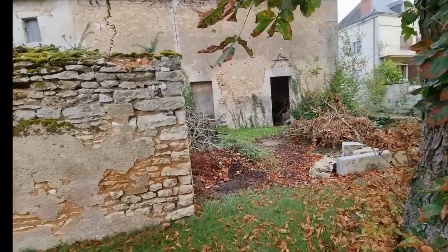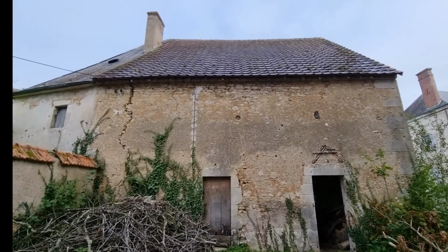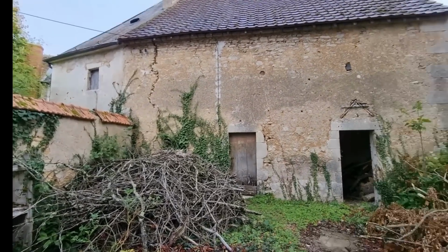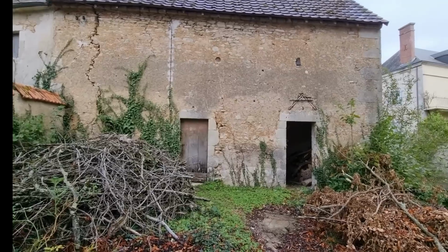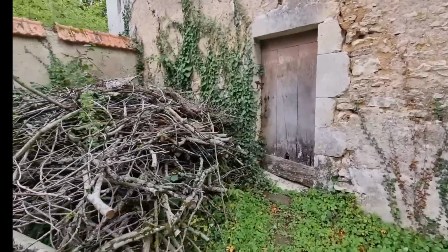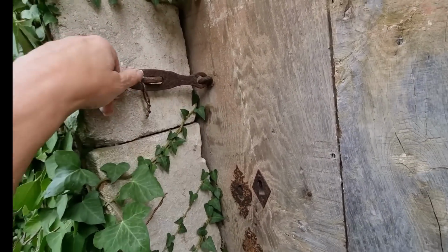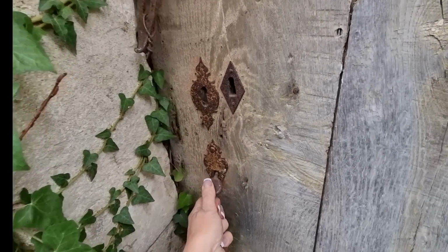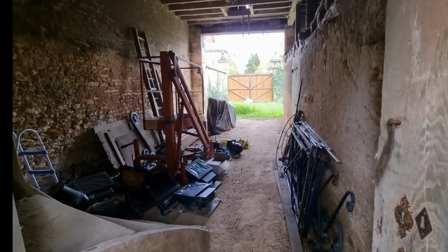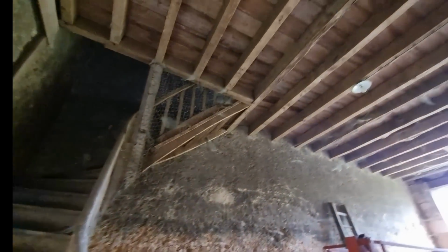And this is the back of our end barn. It's actually got quite a good roof on here, although it does need some work to the walls. As you can see, there's quite a gap in that one, and there's a couple of gaps in the side there. And I'll just show you through to the courtyard, so we've done a full circle then. It's absolutely huge space above us up here.